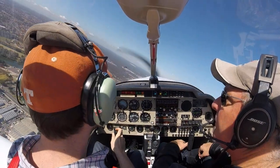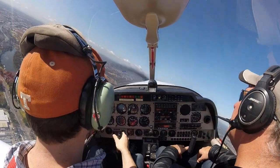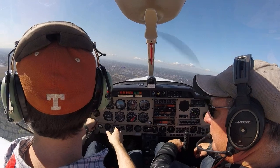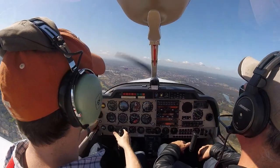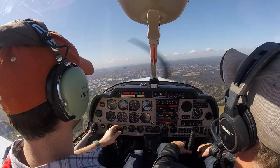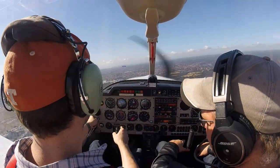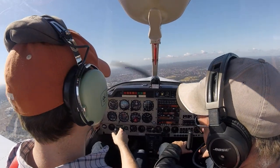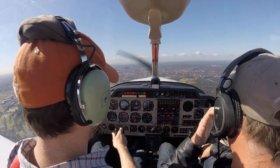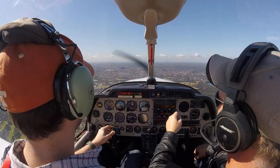India Sierra November, downwind, touch and go. Victor Kilo, maintain upwind, runway right, clear for takeoff. Runway right, Sierra Victor Kilo. Maintain upwind, Sierra Victor Kilo. Lima India Kilo, runway left, clear to land. Clear to land, runway left, Lima India Kilo.